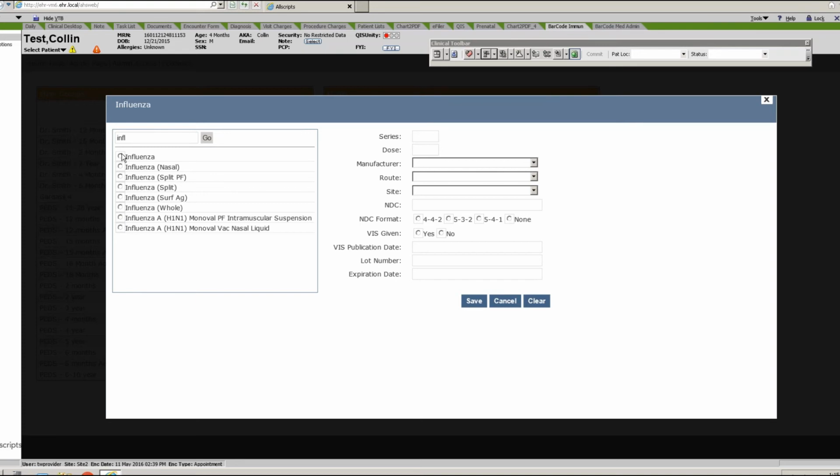I can, in the background, then set up all of those different settings as well. So the dose for this I know is 0.5. My manufacturer that's on my vial here happens to be a Merck. My route I know is IM for this one. I'm going to leave that site because that's going to vary, and like I showed on that slide deck before, we can customize a barcode for you for those different sites. So if you do the right side, the 1 2-month appointment, and then the 4-month appointment, you do the left side, we can set those up for you as well.